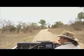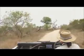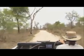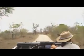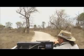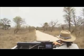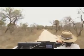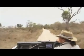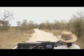Okay, it's drizzling now. Okay, let's try this quickly. We're going to try and get to the gate and see if the leopard is there. Tell us if we get signal there or not.